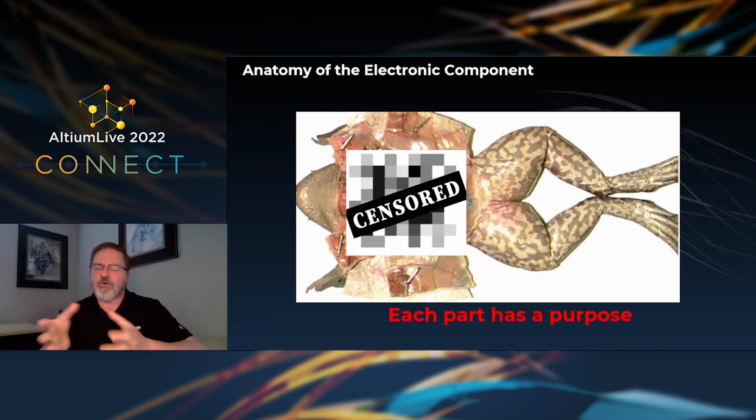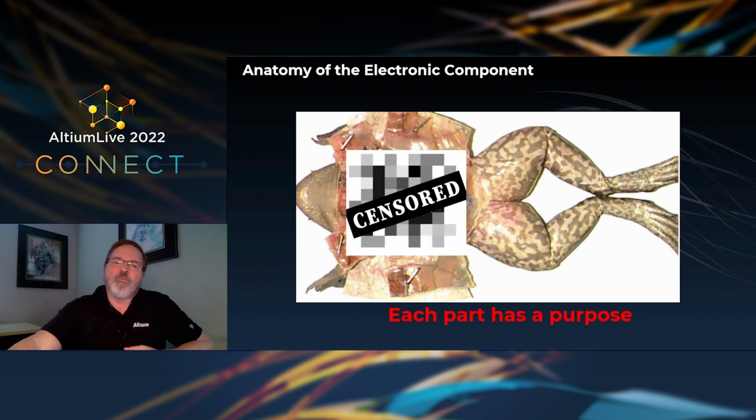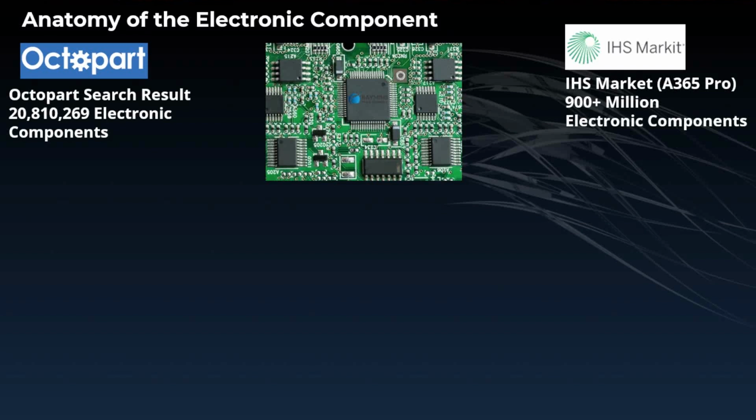Now, if I took a component and put it down on the cutting board and dissected it, what would I find? First off, Octopart has about 20 million components if you go there right now. There's also another site that Altium works with, IHS Market, which is a part of the A365 Pro platform. They have over 900 million components. Now, that's a lot of components. All right, let's be honest.